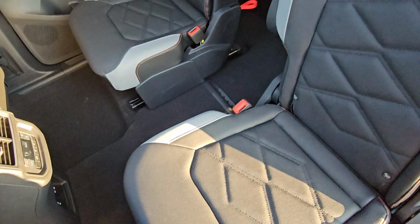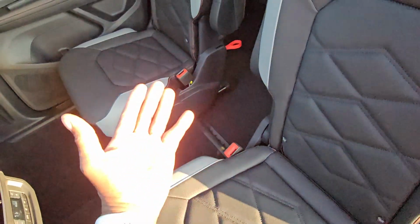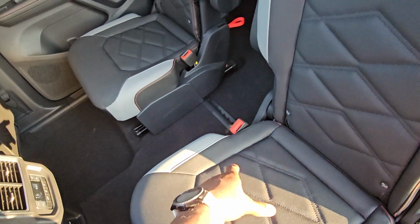Now, this being an SE Tech trim, it does not have heated rear seats. The normal SELs will have heated rear seats, but the Peak Edition still does leatherette and still does non-heated second row seats in that Peak Edition.